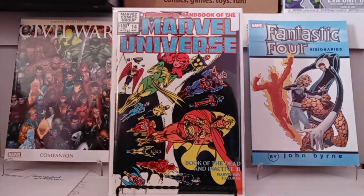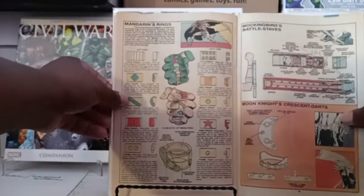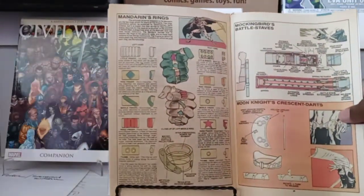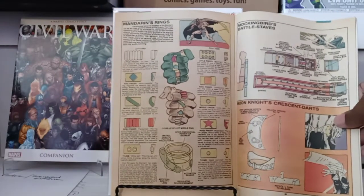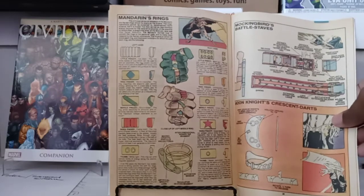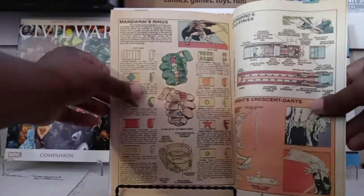And since Shang-Chi is coming out soon, and I know it's going to be much different, that's what the 10 rings of the Mandarin look like instead of the bands wrapped around his wrist. They're actually rings. It's pretty dope.